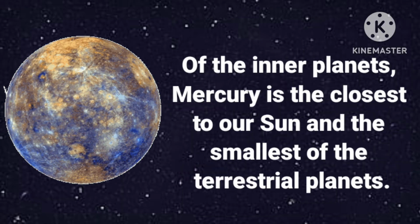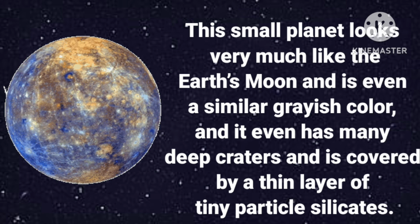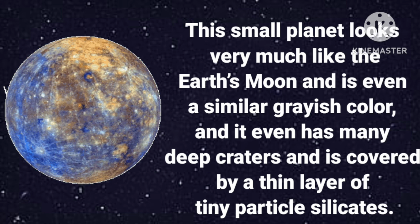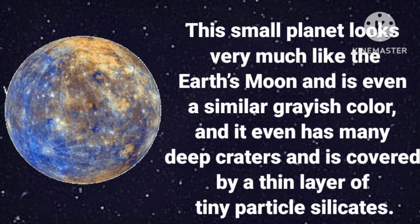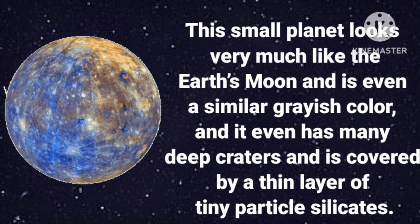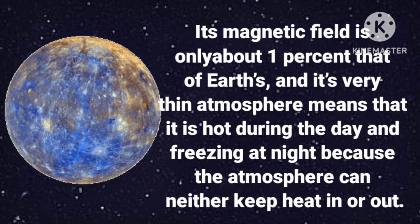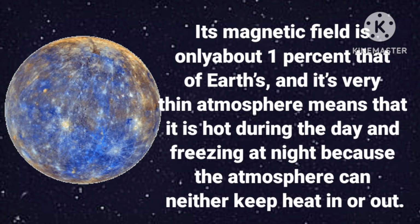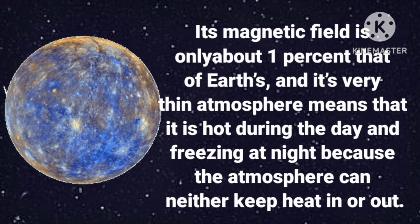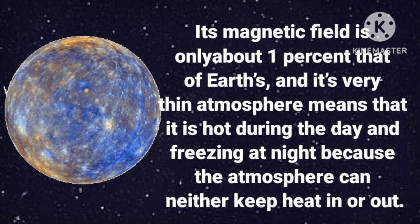Of the inner planets, Mercury is the closest to our Sun and the smallest of the terrestrial planets. This small planet looks very much like the Earth's moon and is even a similar grayish color, and it has many deep craters and is covered by a thin layer of tiny particle silicates. Its magnetic field is only about 1% that of Earth's, and its very thin atmosphere means that it is hot during the day and freezing at night because the atmosphere can neither keep heat in nor out.